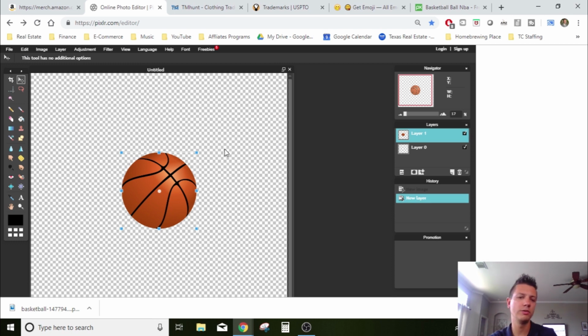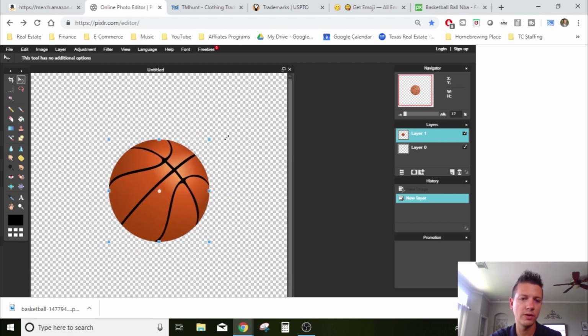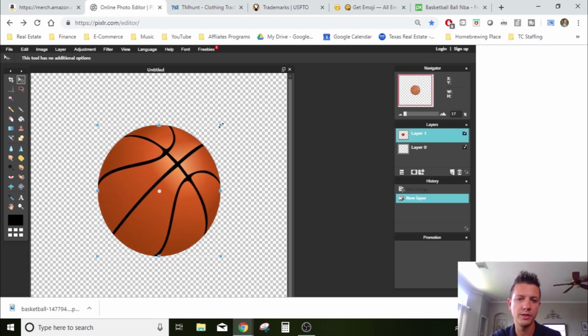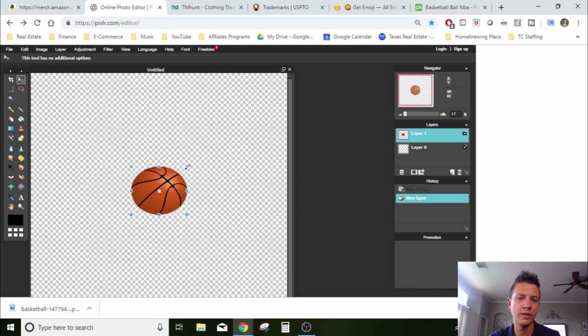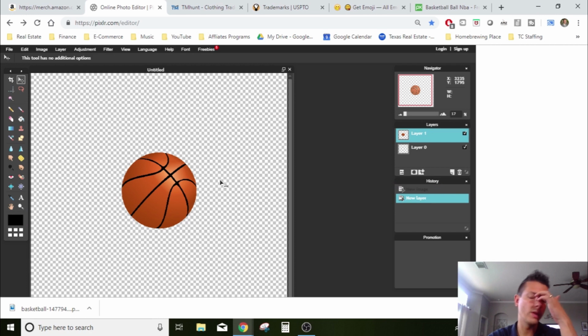Free Transform is going to allow you to resize the image, but be very cautious of this. Take note of this. You're going to want to hold Shift whenever you're in the corner here, so you don't get this funky distortion and lose the squareness of the image. Or if it's a rectangle or whatever type of image, you're not going to lose those dimensions by accident. So let me make sure I go to no, and make sure you hold Shift, like I said, whenever you're moving around your images.